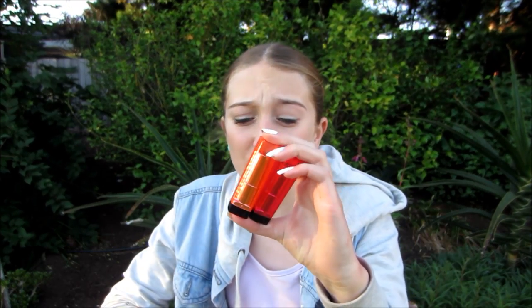So, continuing on with these. These are $2.50 and these are so amazing. You really have to go pick them up, and they have a lot of colours and they look just like Revlon lip butters. Sorry, I'm speaking too fast. But yes, next product is my favourite cheap makeup brand, and it is Essence.